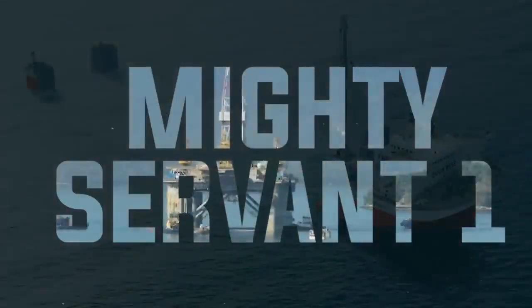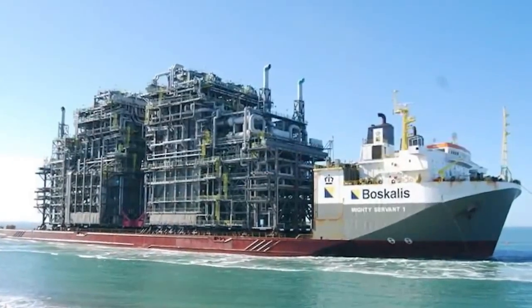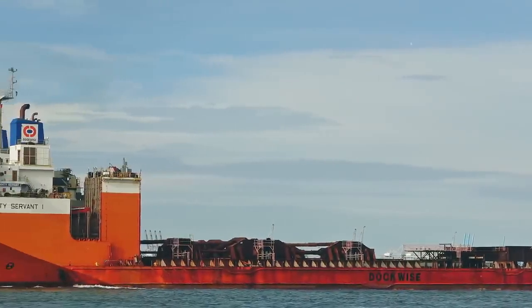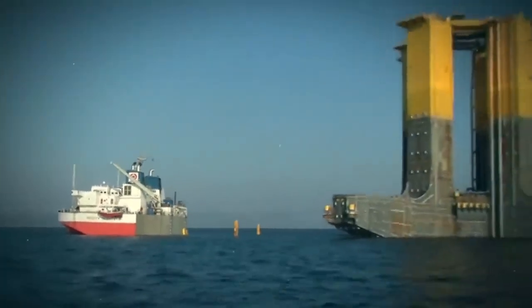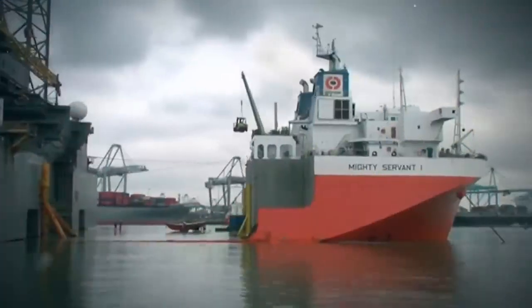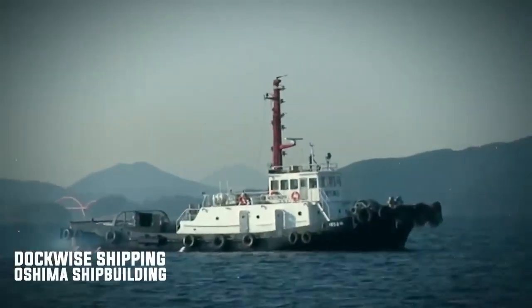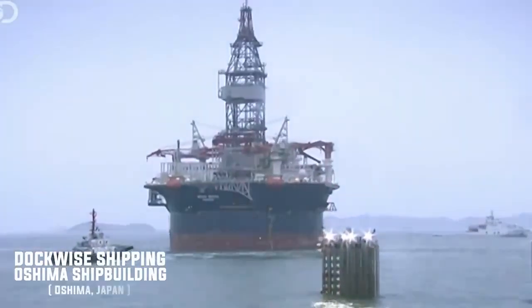Mighty Servant 1. Next, let's take a look at the Mighty Servant 1, a ship that has been around longer than any other ship in today's video. Mighty Servant 1 is a semi-submersible heavy lift ship that was ordered by Dockwise Shipping BV and constructed by Oshima Shipbuilding Company in Oshima, Japan.